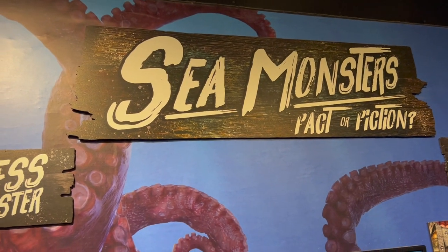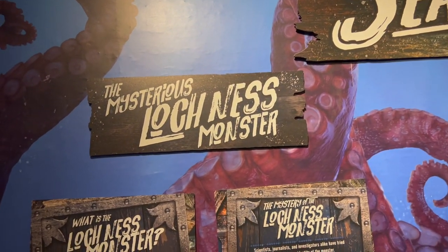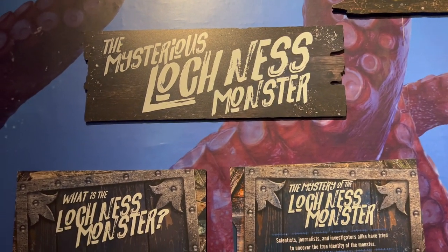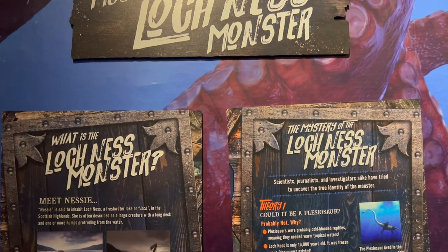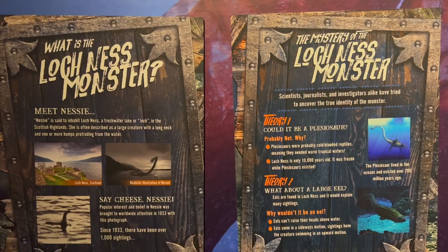In the shipwreck section, you can also read about Loch Ness Monster, a sea creature that is said to inhabit a freshwater lake in the Scottish Highlands. It is often described as a large, long-necked creature with one or more humps protruding from the water.